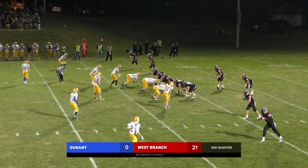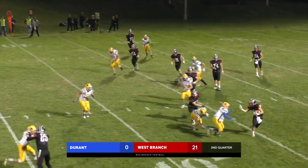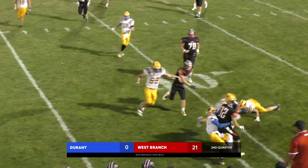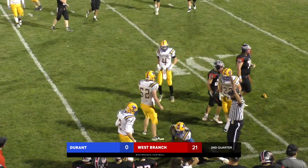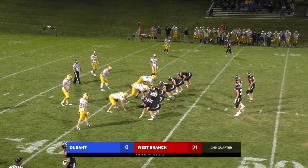Twins either direction. Lennox to Cobby's left. They're going to just flare it out to him. Looks for an open field block. Stiff arms Compton. Carried and will get brought down at the 43-yard line. Got a flag. West Branch 21, Durant 0.